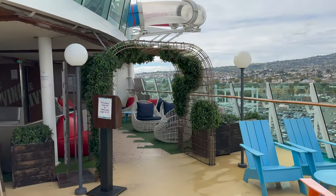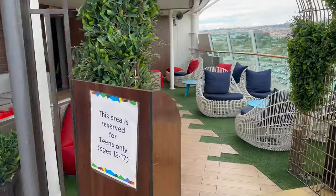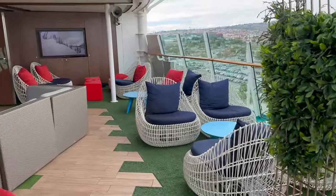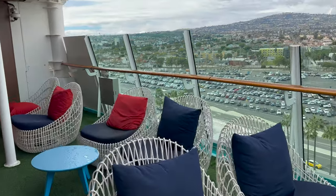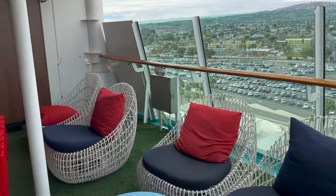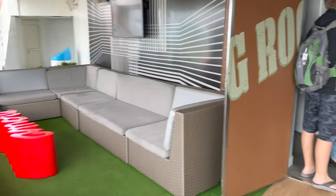Attached to Adventure Ocean, but with the main entrance on the other side of the sports zone, is the Living Room. The Living Room is the teens' hangout area. You have to be a teen to go there. They also do an open house on day one, so you can check it out and see if it's appropriate for your children.